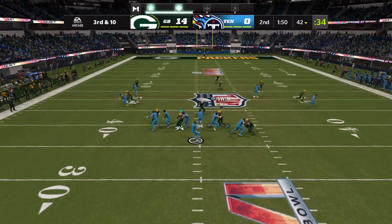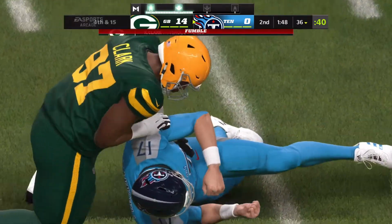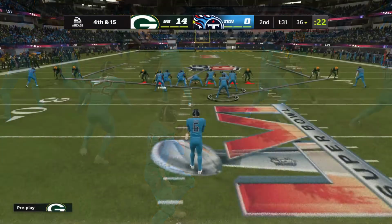Tannehill. Nowhere to go here. He lost the football. Offensively lucky they're able to keep the football, but now 4th down, so they'll have to boot it away.